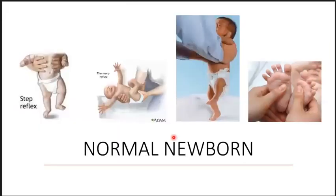There's also the Moro reflex, which we already talked about, which is elicited by sudden disturbances in the infant's immediate environment, where the body will stiffen, arms will be in tense extension, followed by an embrace gesture with thumb and index fingers in a C formation. The Moro reflex disappears after 3 to 4 months.